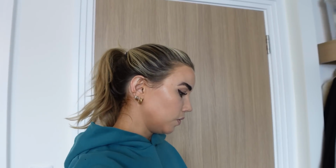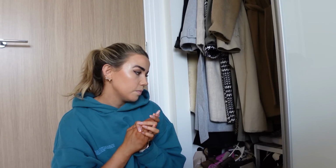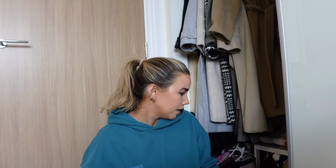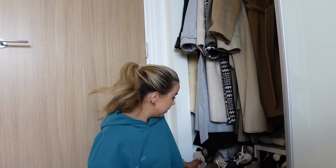Are we ready for the chaos of shoes? Because I don't think I'm ready to tackle what I know is going to be a nightmare. I'm going to organise them, we're going to condense, and then when the other room is cleared we can move everything over, but I think I need to condense them down at least before I do that, so let's see what's in here. Okay, let's start with heel corner, which is a monstrosity.